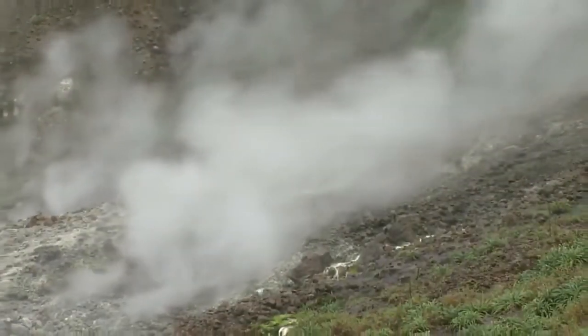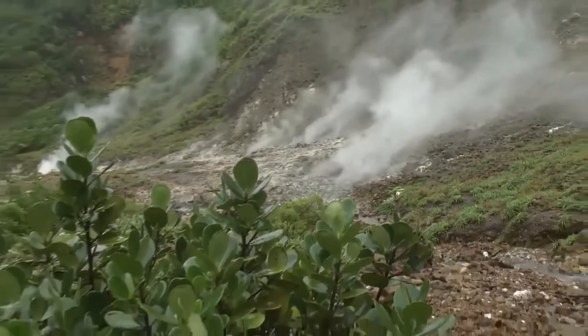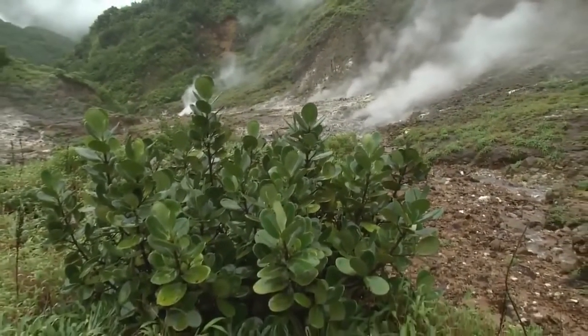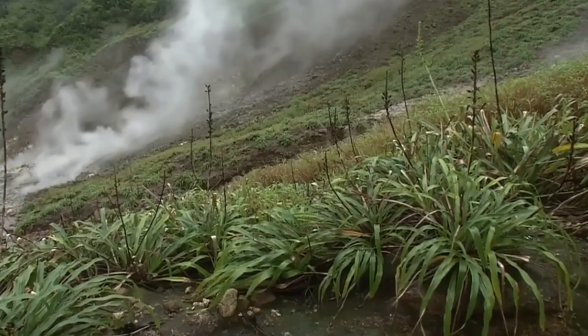In 1880, there was an eruption of volcanic gas, and all the plants disappeared from this valley. Today, those plants capable of surviving in the poor soil have migrated here from other places and have taken root. These types of plants are called pioneer plants.